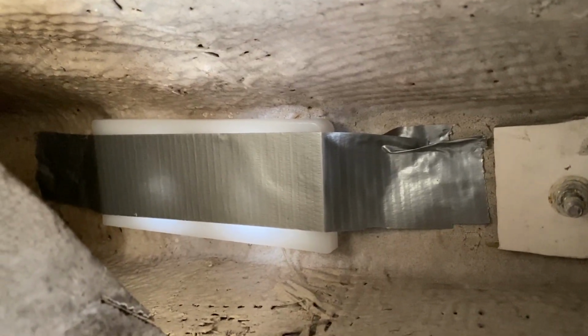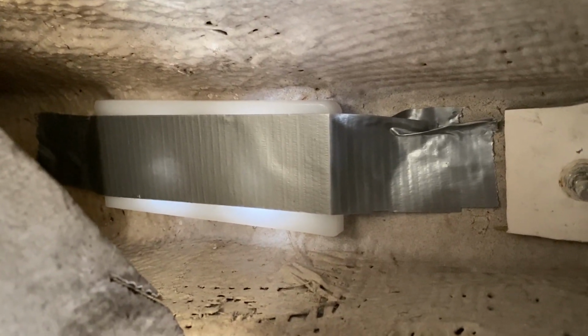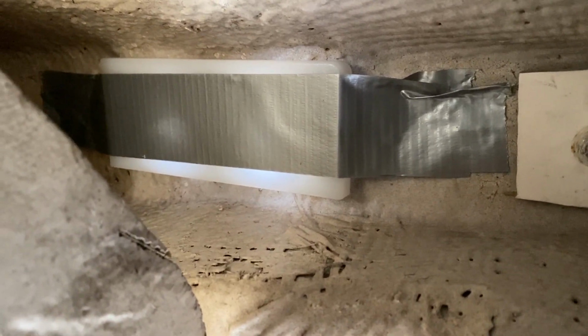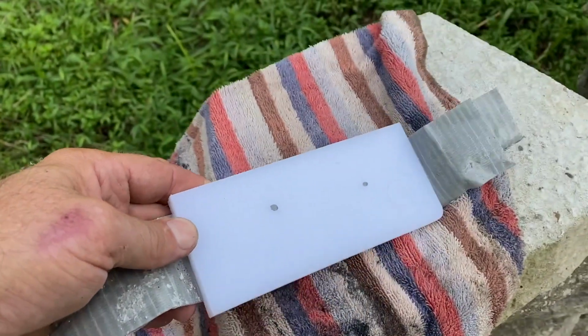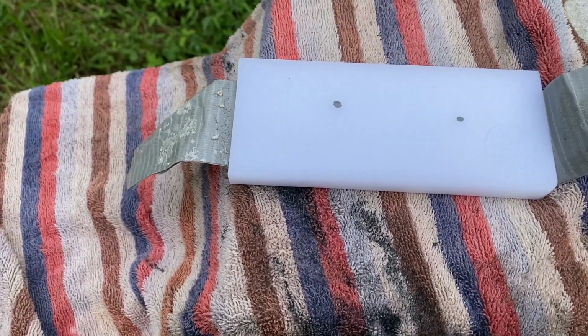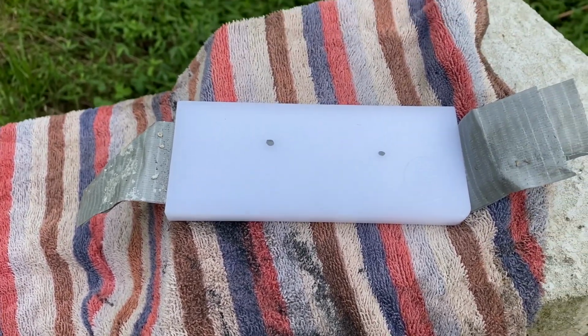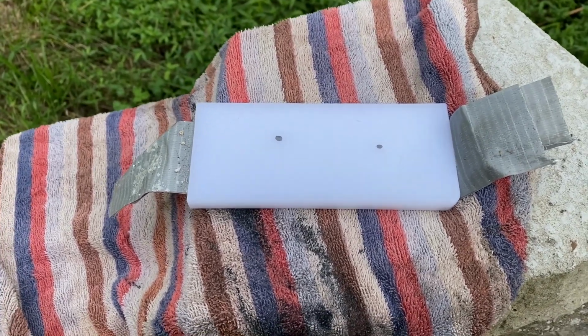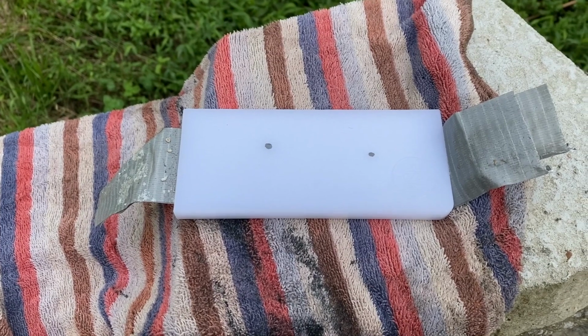Okay, taped in place, so I will very gingerly mark that from the top with a Sharpie. Then we'll drill it. So there's my two marks. So I will drill those and rinse and repeat three more times. Drill them in epoxy.